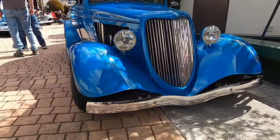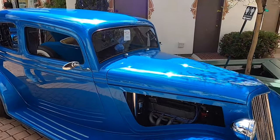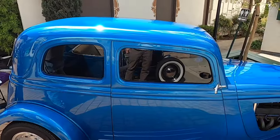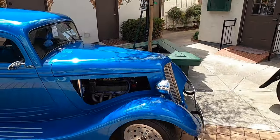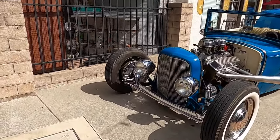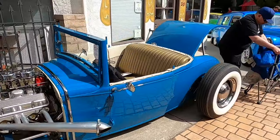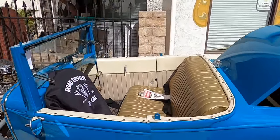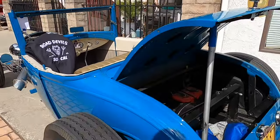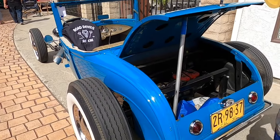Now here's a 34 Tudor. I believe unchopped but possibly channeled, which I believe is called the East Coast build, because that was popular on the East Coast. When in California we typically chopped them and then channeled them. Let's see, oh, this is an A Roadster. Smurf blue. Looks good. Very nice gentleman. Talk here a little bit with them.